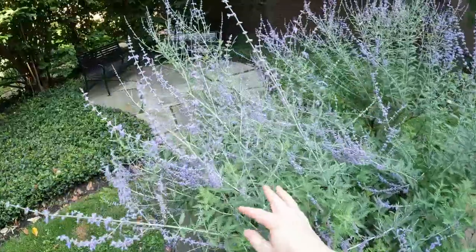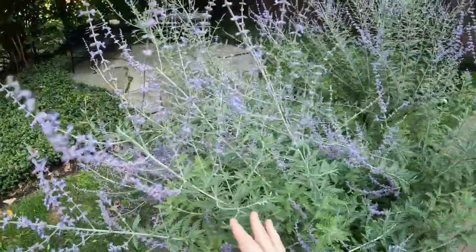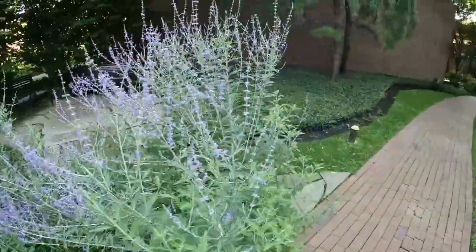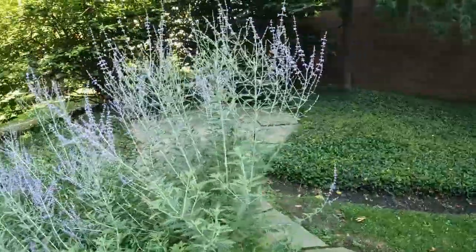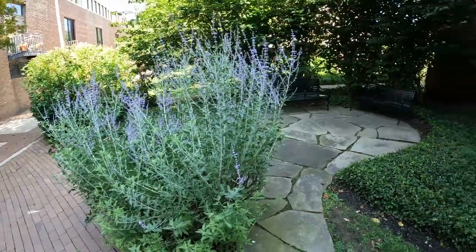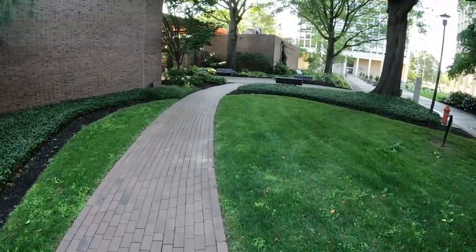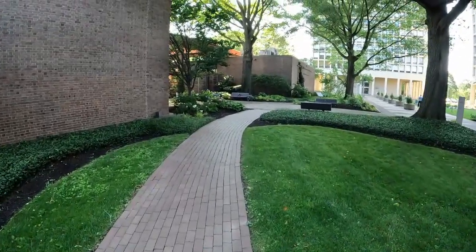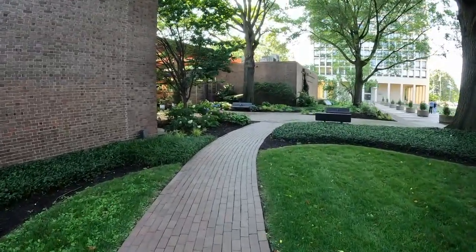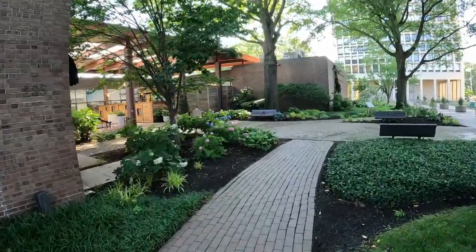Look at how tall this is. So this is Russian sage, and I did just touch it and I can smell it immediately. Has a very distinct scent to it, not in a bad way. It's just, if you've ever touched Russian sage, you will know that it does have a scent.